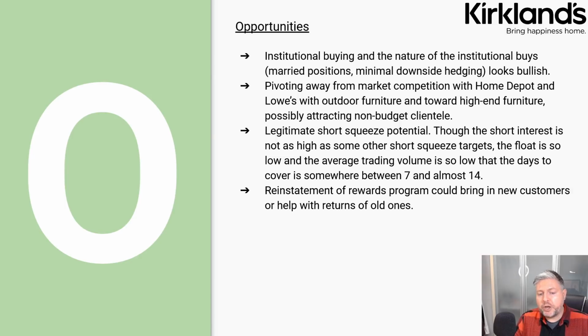Reinstatement of a rewards program that could bring in new customers or help with returns of the old ones. The company had canceled their rewards program a little while back, and they brought it back just in time for the harvest and Christmas season, which could generate new sales.